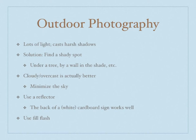The solution is an easy one. Find a shady spot. I mean, literally, this is the solution. This is the tip that most photo classes kind of drill into you from day one. Find a shady spot, under a tree, by a wall, basically somewhere where you can soften the light, not have the direct light beating down on you.